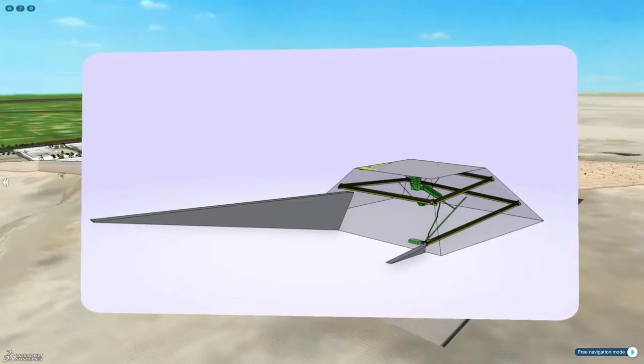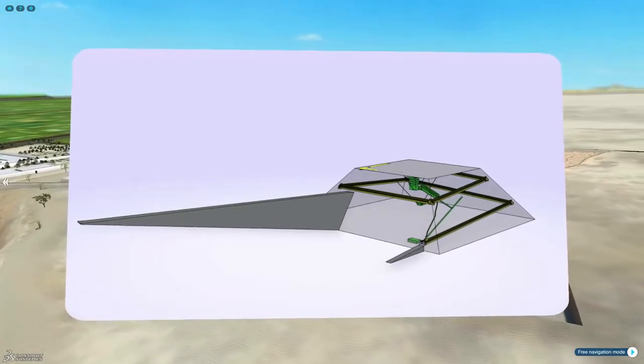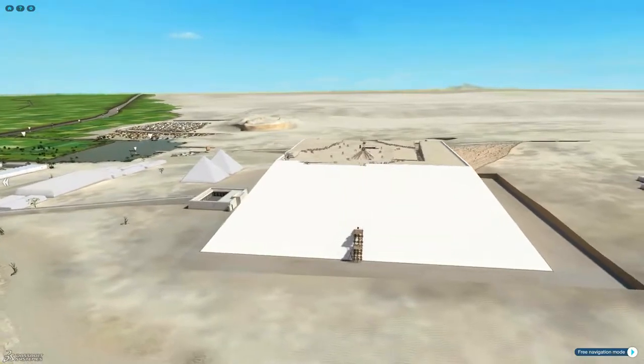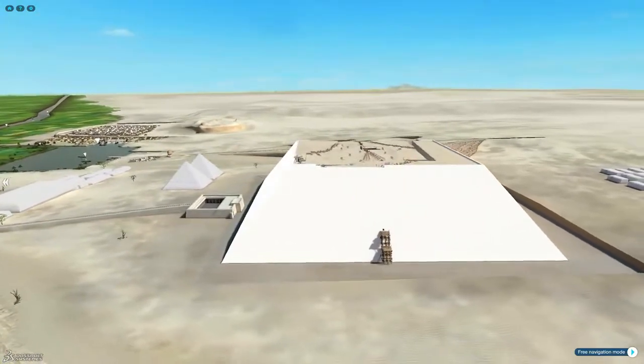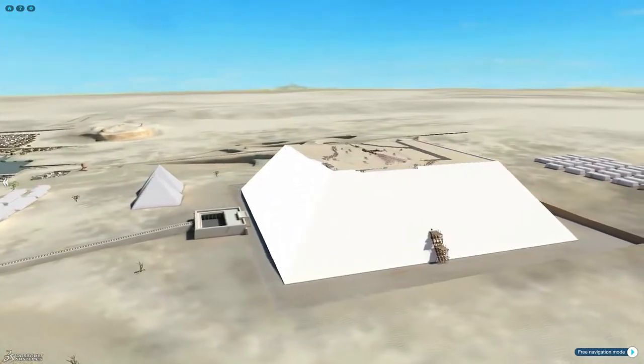The question was now how to reach the summit and finish the pyramid. The answer? The internal ramp. At a height of 70 meters, space was limited, and the blocks were now a lot smaller, from 500 kilos to 2 tons, and so could pass through this rather narrow tunnel.